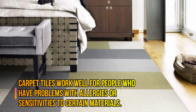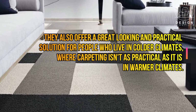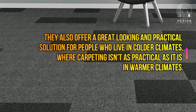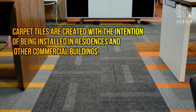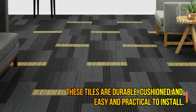Carpet tiles work well for people who have problems with allergies or sensitivities to certain materials. They also offer a great-looking and practical solution for people who live in colder climates, where carpeting isn't as practical as it is in warmer climates. Carpet tiles are created with the intention of being installed in residences and other commercial buildings. These tiles are durable, cushioned and easy and practical to install.